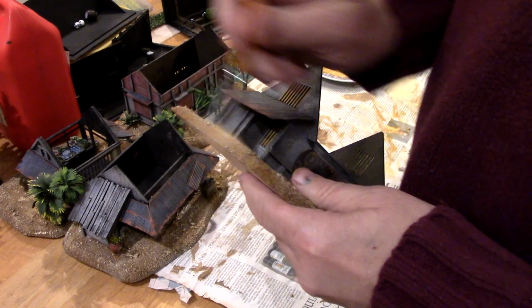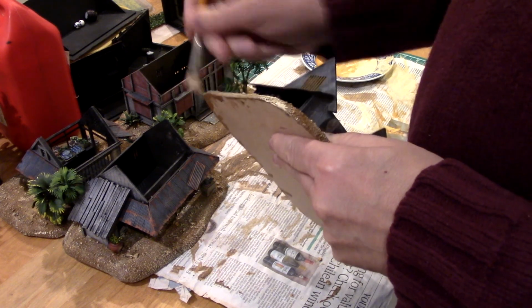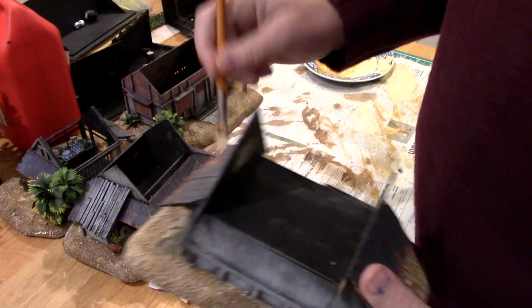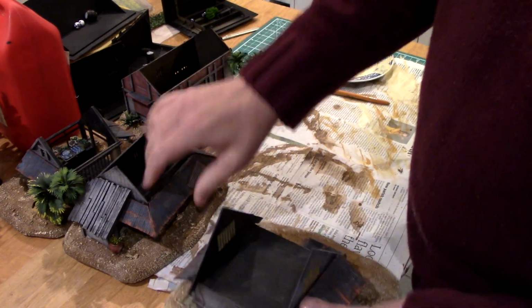That's the job done. You can see a bit too much paint on there, but we've covered that up, and we can see how that really picks out the stones and gives texture to our base.